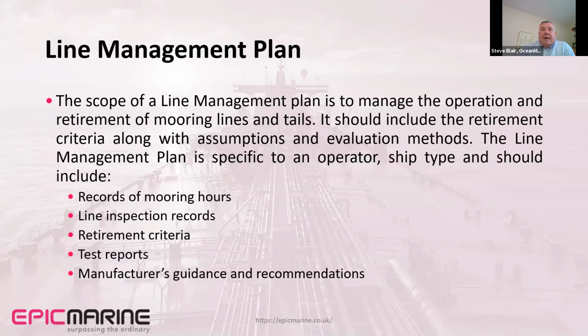The line management plan is probably the biggest benefit that we see now, to manage the operation and retirement of mooring lines and tails. So we need to specify in the line management plan the retirement criteria with the assumptions and evaluation methods that we've used to determine that retirement criteria. Each line management plan is specific to an operator and ship type. We're going to have different line management plans depending on the ship type, depending on the type of terminals they call at, depending on the number of lines that they use in each terminal. So the line management plan will include records of mooring hours, the number of hours that the lines were in use.